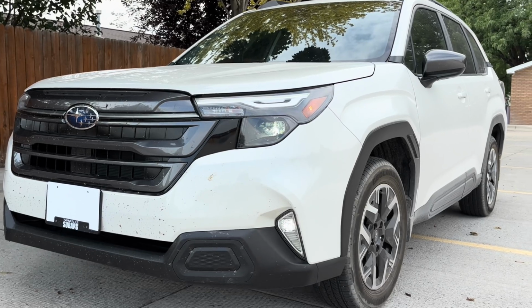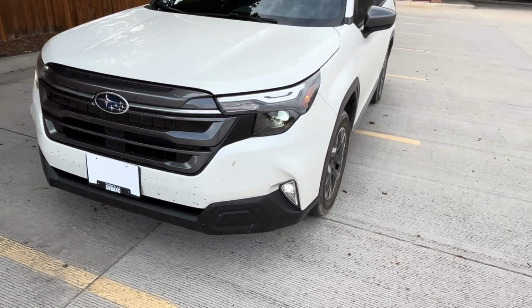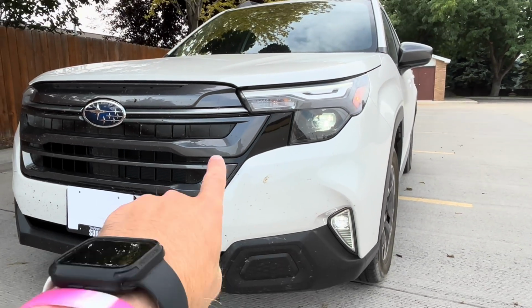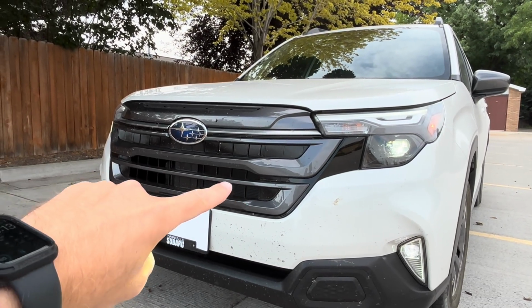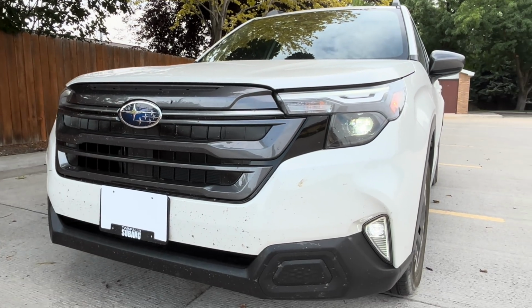The LED headlights and fog lights across the board on these new Foresters, really cool. Something else I've noticed with the LED headlights is when you fire it up, and now that they have steering responsive headlights on these, it doesn't just go left to right like my Outback does. It actually does kind of an up, down, left, right display. It's a little bit more theatrical, which is kind of cool.